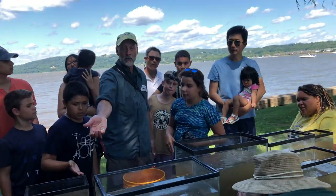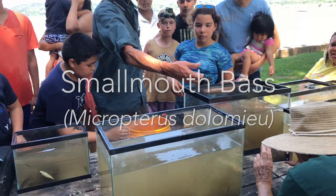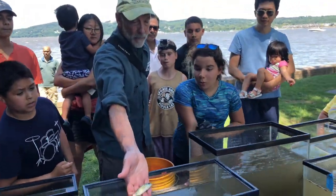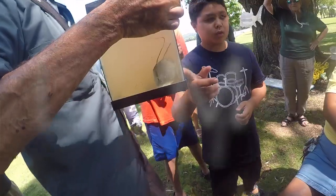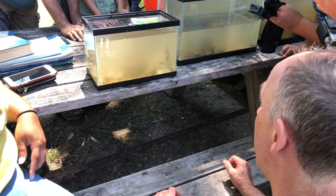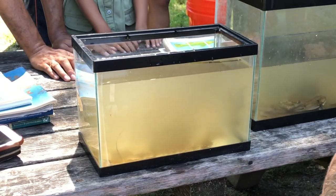Okay, this is the other unusual fish. This is a smallmouth bass, pretty much a freshwater fish. It's basically an ocean fish. It doesn't belong up here. Wow! Isn't that crazy? I didn't even see that in the net. No idea they could live in water this cold.